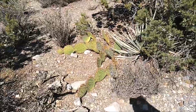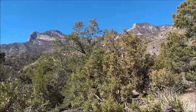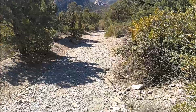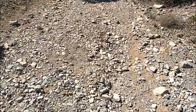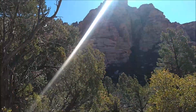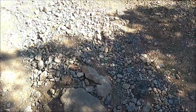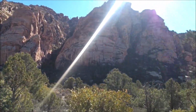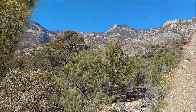So according to my phone, we're above 4,700 feet right now. I can't get the temperature, but the forecast today was to be in the 60s. You can see it's sunny out, and the trail has been mostly uphill. It's a lot of rocks and loose sand. Some rocks are bigger than others, but overall, it is a moderate trail. It's mostly the uphill that is the effort, I guess you could say, to doing this trail. The scenery is beautiful, the color in the rocks. If you have a chance to come out to Red Rock Canyon, you won't be disappointed.